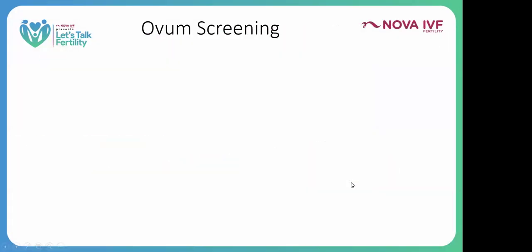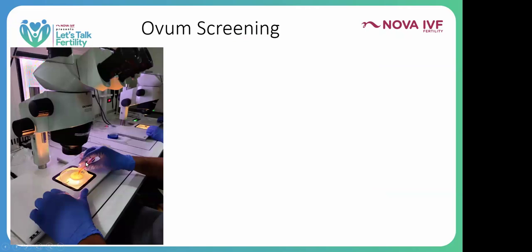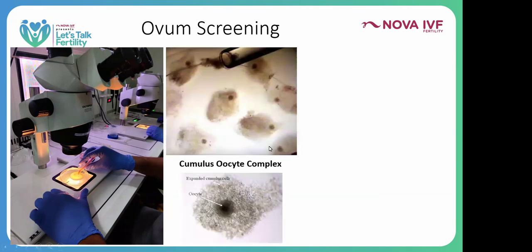So you'll see here, this is our lab. It's taken out in the form of a fluid from the follicle. A follicle is like a water balloon that contains the egg, which is microscopic. So that fluid is then poured into the petri dish, and under the microscope we check for the eggs. This is how the eggs look.